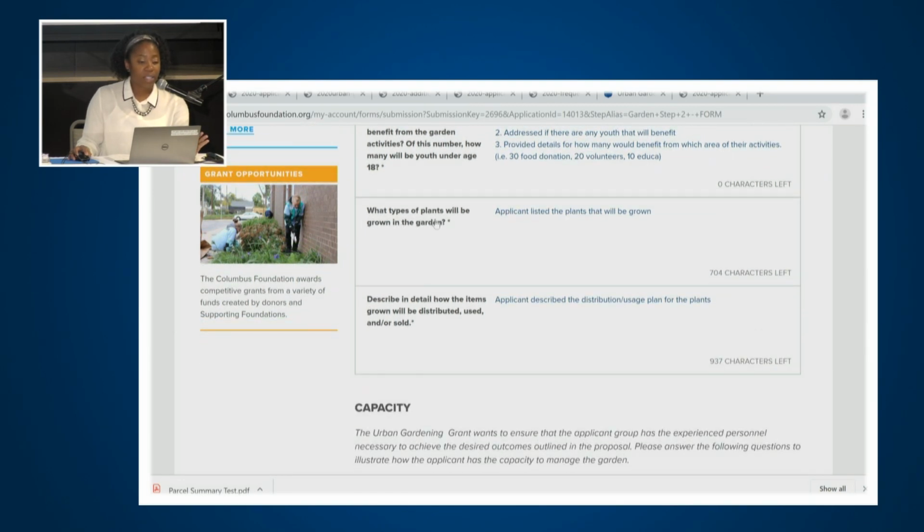What type of plants will be grown in the garden? And again, I know that this changes, but give a good estimate. We'll ask you in the final report to make sure that you're including what plants you planted and how many were grown or how many pounds, where it was distributed. So you'll want to make sure you're keeping a log of that information. But again, this is just to get you thinking through what you need to be doing, how you need to plan for the upcoming growing season.